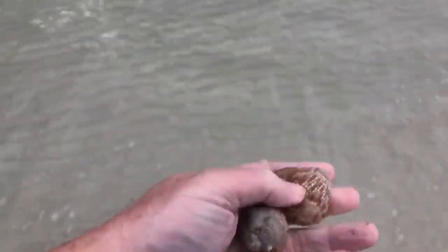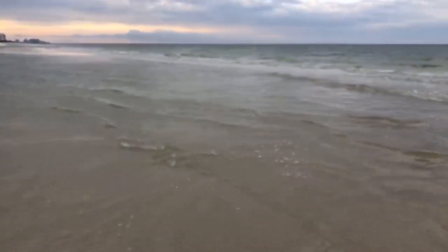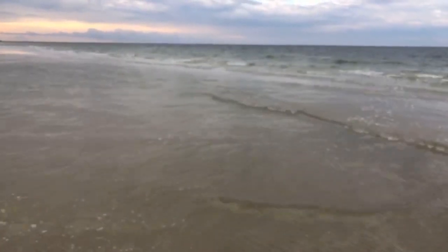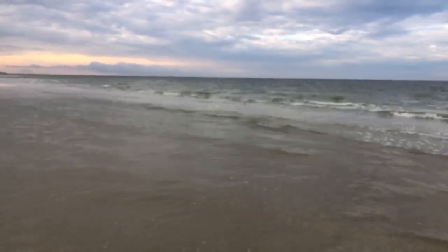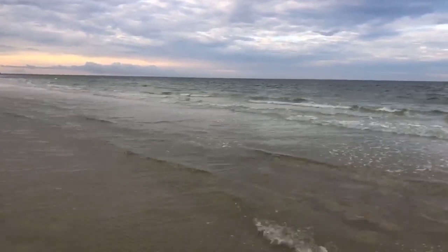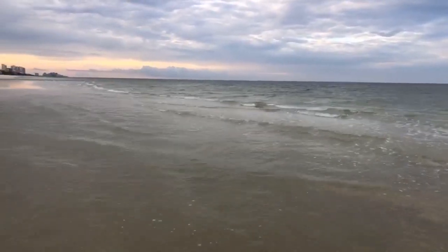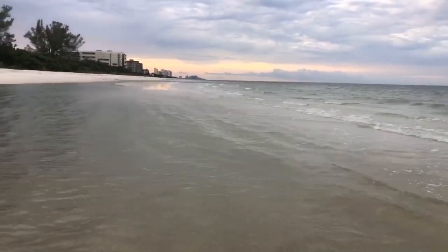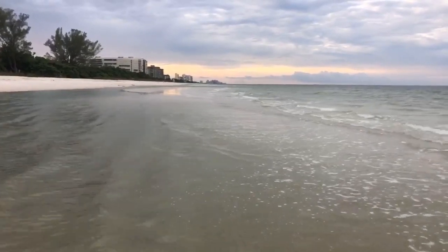Let's put them back in the water here. No reason to take any live shells home. There's plenty of other shells here to take home. Thought maybe we'd find some sand dollars out here. Gonna make my way down the beach here. I'm just offshore. Water's less than a foot deep here where I'm walking.